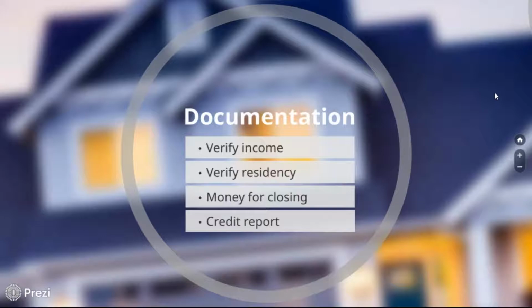Again, back to the documentation, we're going to ask you where the funds for closing are going to come from. Are they coming from a gift? Are they cash in your mattress? Are they in your bank account? We're going to ask you all sorts of different questions to get to that.